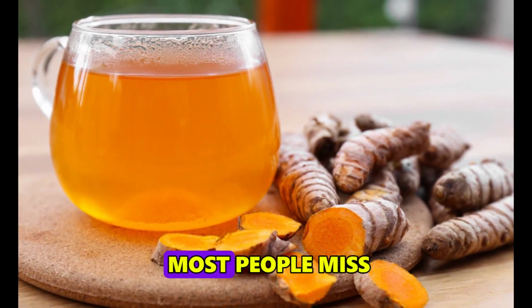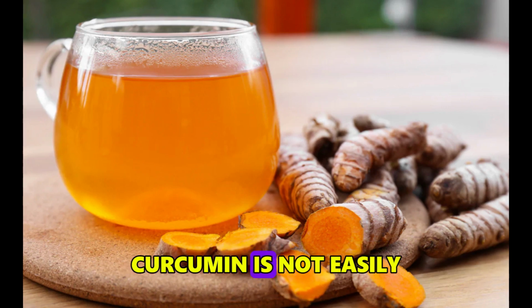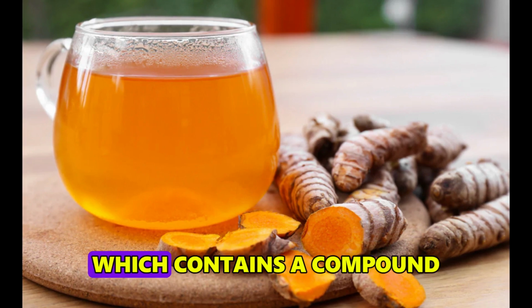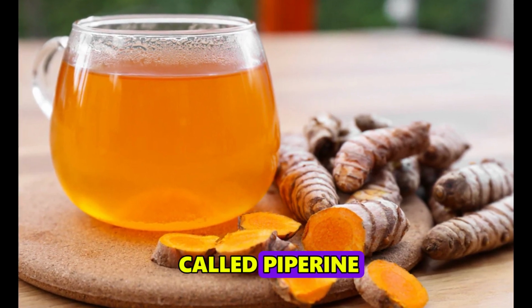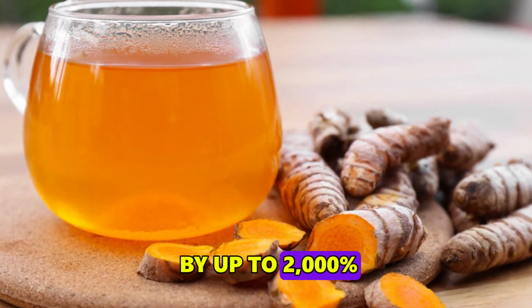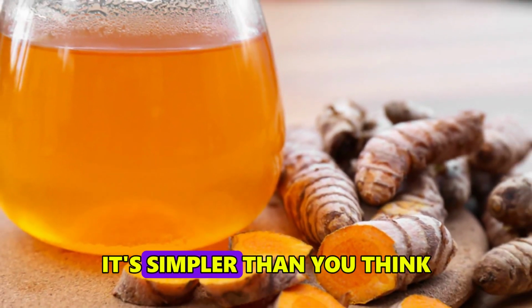But here's the trick most people miss. You have to consume it the right way. Curcumin is not easily absorbed by the body on its own. You need to pair it with black pepper, which contains a compound called piperine. This increases curcumin absorption by up to 2,000%. So, how can you make turmeric part of your daily routine? It's simpler than you think.